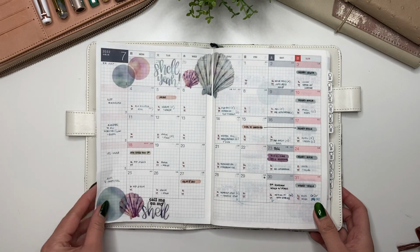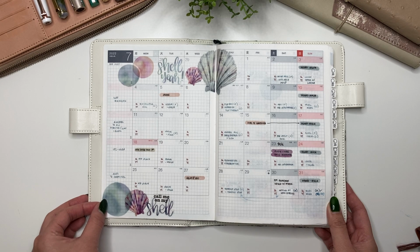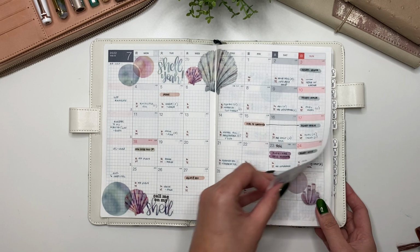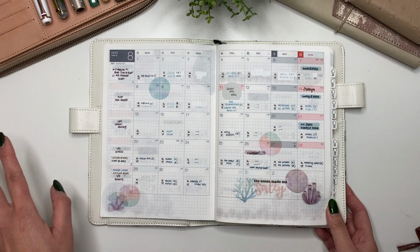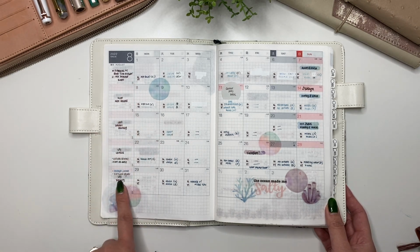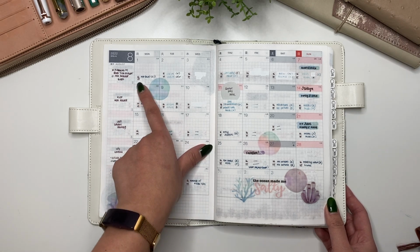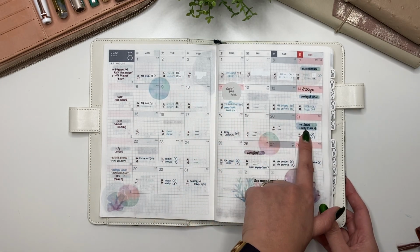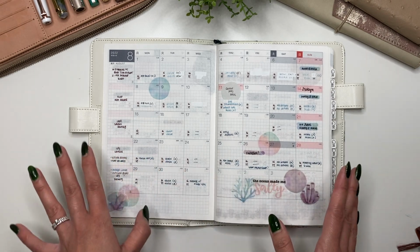And then we have my monthly spread. So there is July using my shells collection, and this is what I use for social media as well as pre-planning. Then August, we have my corals collection. It feels very empty in here, but it is actually full of information. I have all of the stickers or decorations that I planned on using for the week. Then I have all of my Instagram and YouTube organized this way. I have Henry's activities pre-planned and when our vacation is. So it really is a very full, multifunctional spread.